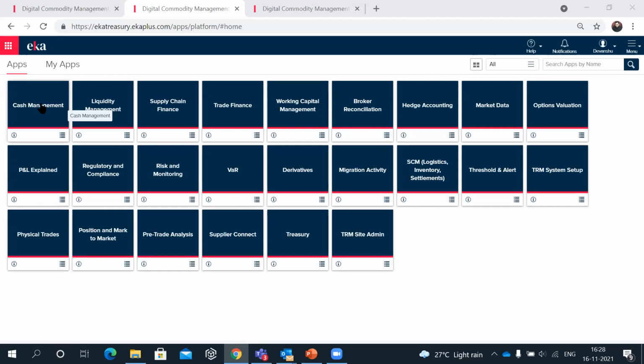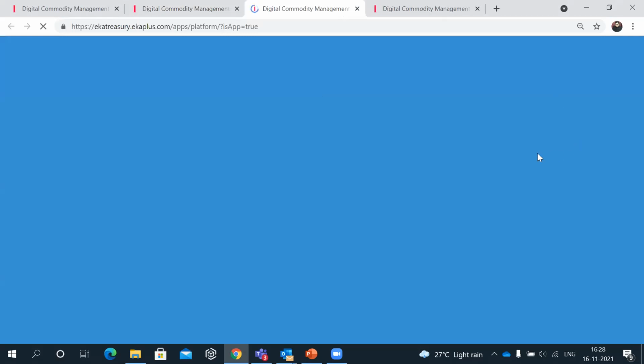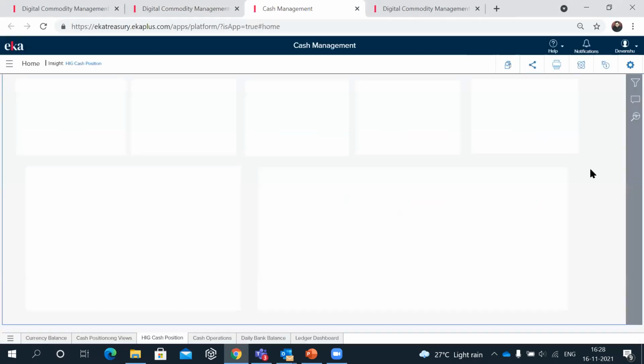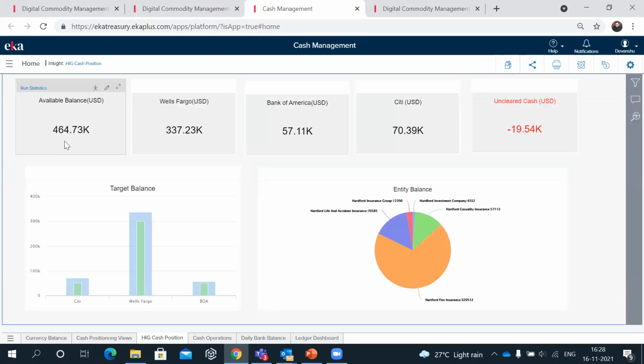So the first problem which the cash analyst wanted to solve was to get a good view of how much money they have today. So let's see how we can solve that problem using our treasury solution. If you look at this dashboard, we can see that today's balance is this much, and how it is split across the banks. Wells Fargo has this much money sitting here. In Bank of America, this is the amount of money, and this is the amount which is uncleared.